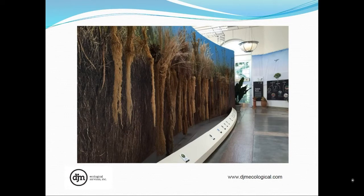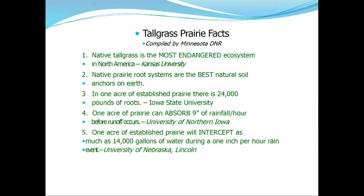Next slide, please. Should be the one with tallgrass prairie facts. Most of our land-grant universities have been studying the benefits of native prairie, and native tallgrass prairie now is the most endangered ecosystem on Earth, mainly due to the fact that it's the foundation of our modern agricultural system, building all the soils that we now take advantage of to feed the world. But 1 acre of prairie can produce 24,000 pounds of roots, of which about a third senesce every year, and that becomes organic matter digested into the soil. So prairie is the builder of topsoil.